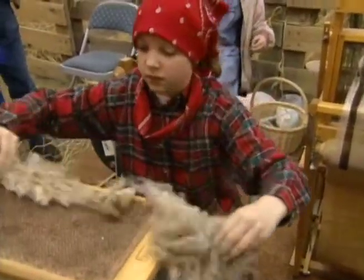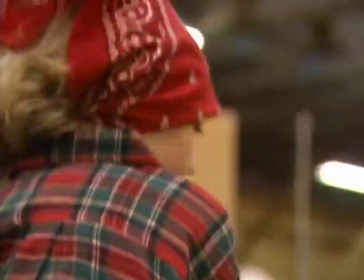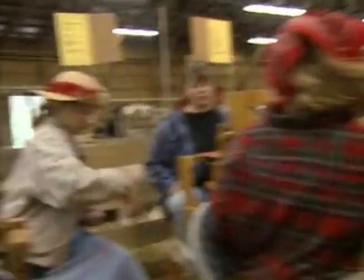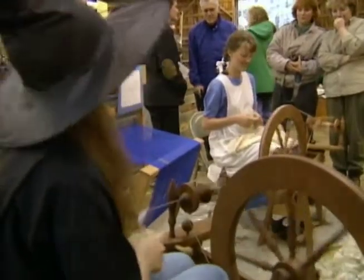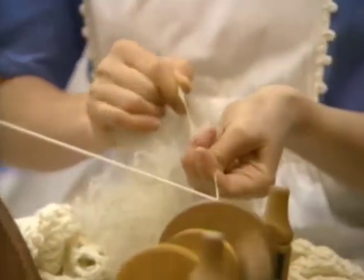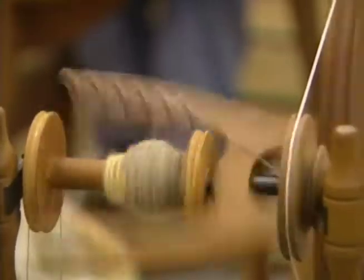The first step is called carding. It's a way of combing the wool to get it ready for spinning. Some teams wear costumes to go with their names. Each team has carders, spinners, and a weaver. Spinning wheels help twist the wool into long threads of yarn. The spinners help guide the wool as it twists and spins. The yarn collects on a bobbin.